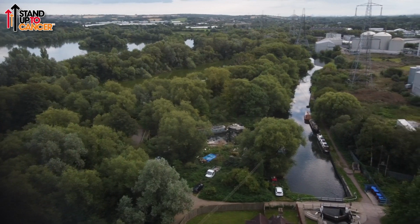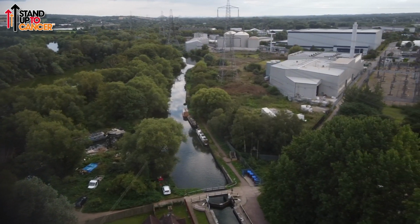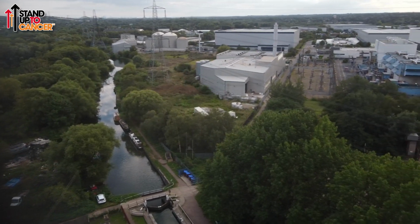There is very little left of them today, just a few decaying remnants. The vast majority of the industrial units present today are modern.